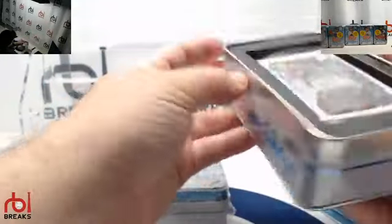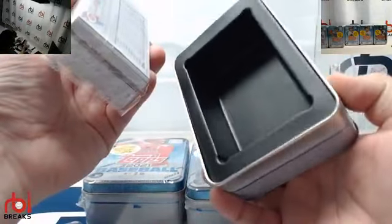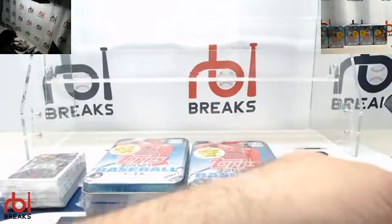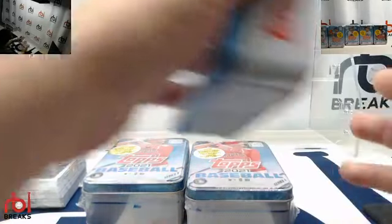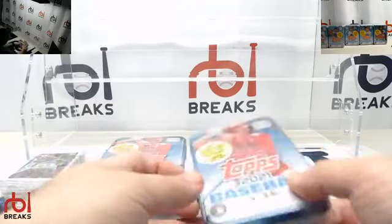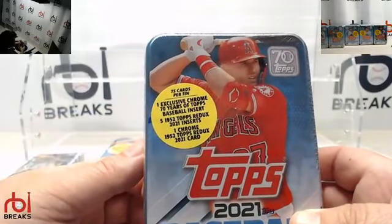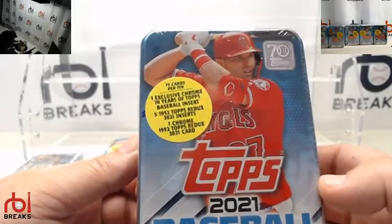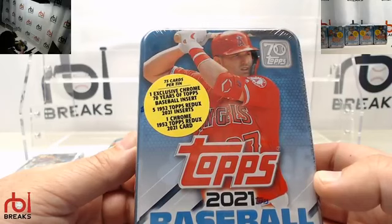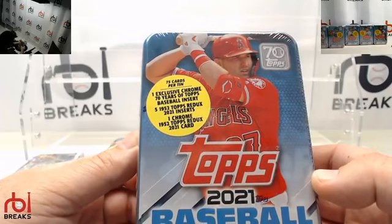If anybody is not familiar with the tins or hasn't broken a tin yet, it's basically exactly what it says, a tin with one pack of cards in it. 75 cards in the pack. Let's see how we're going to stack these. In the tins, the pull card is the exclusive Topps Chrome 70 Years. So Topps, again, the only way you find that card is in the tins. So the 70 years of Topps have a Chrome card, one in every pack, tin.